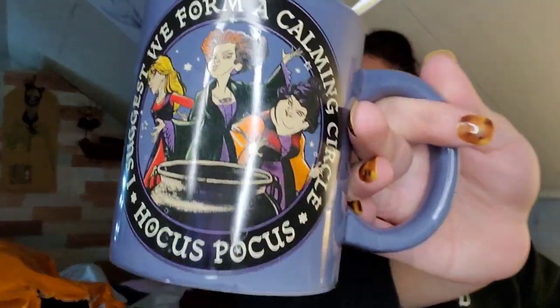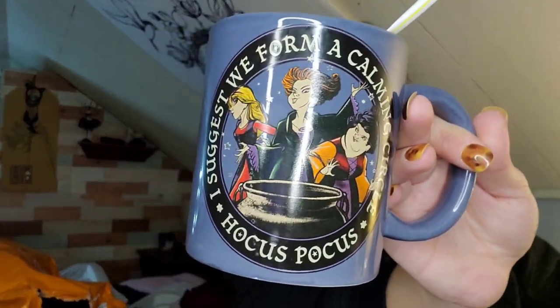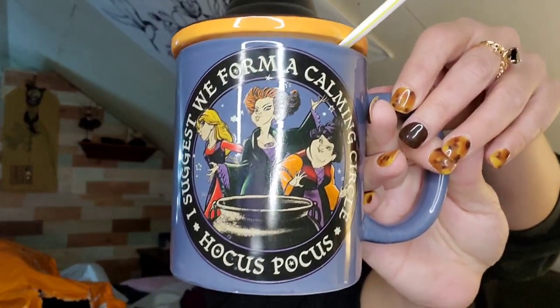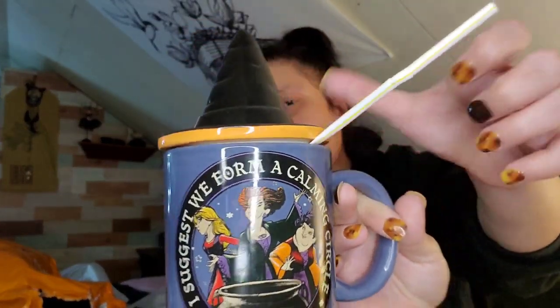I'm gonna go push this stuff out the way and open this next bag that just came today. Oh, and here's my cup that Mark's girlfriend bought me. It's a Hocus Pocus cup. It says, I suggest we form a calming circle, Hocus Pocus. And it came with this witch hat as a lid. Isn't that so cute? I think she got it from Marshall's or Home Goods, something like that.